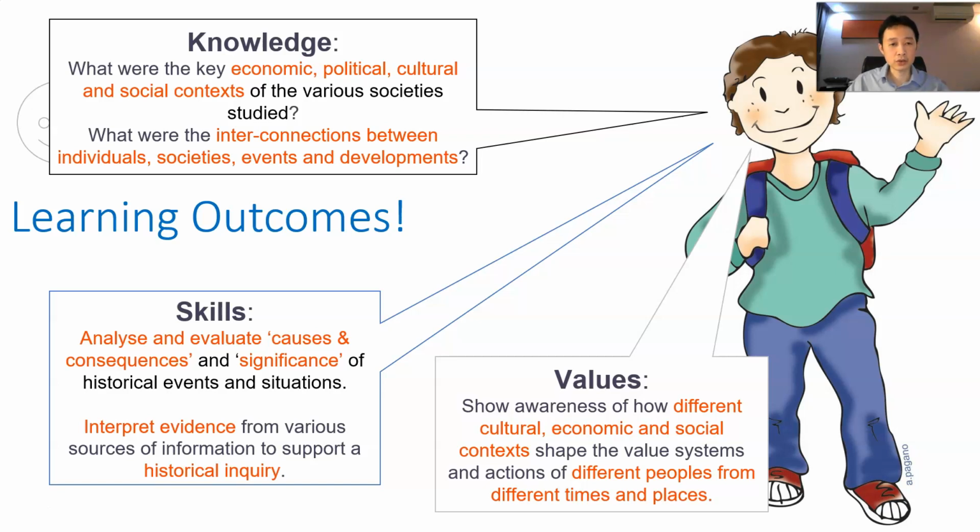In terms of skills, you will analyze and evaluate cause and consequences, as well as significance of key historical events and situations. You will also interpret evidence from various sources of information to support a historical inquiry. And in terms of values, you will be able to show awareness of how different cultural, economic, and social contexts shape the value systems and actions of different peoples from different times and places.